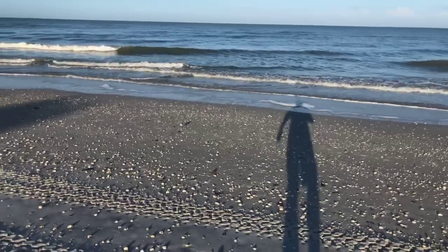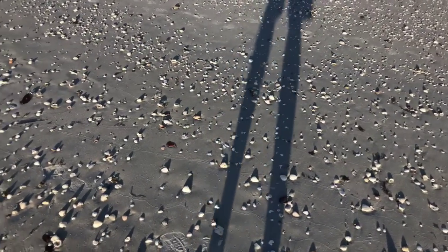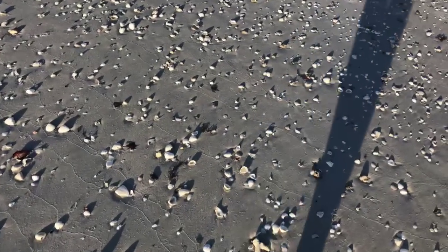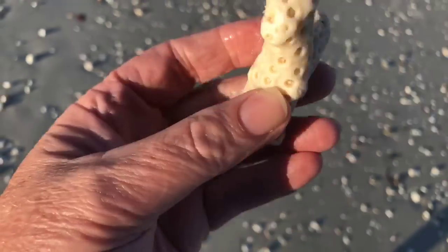You can see there's a lot of shells on the beach here. A lot. Wall-to-wall shells out here this morning. Wow. There's a nice big piece of finger coral. It's a nice piece of coral right there, finger coral.